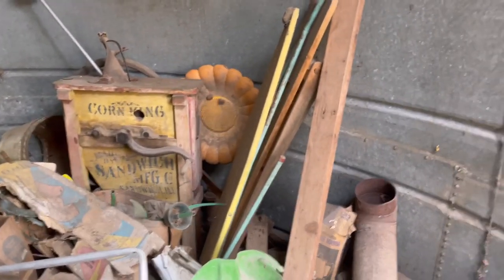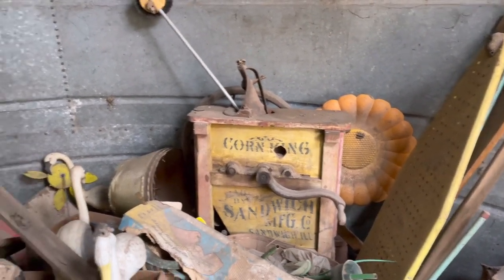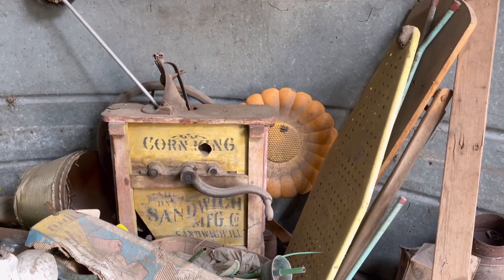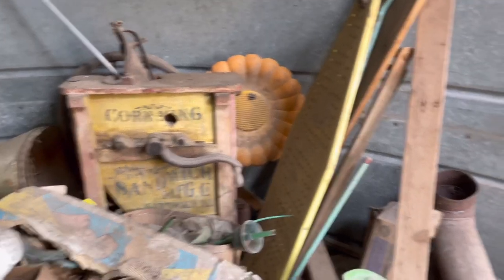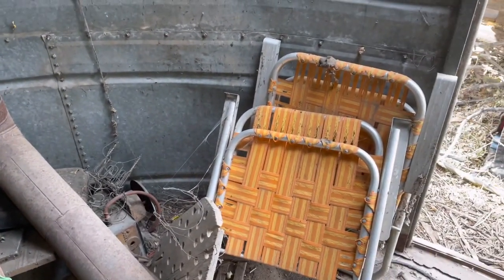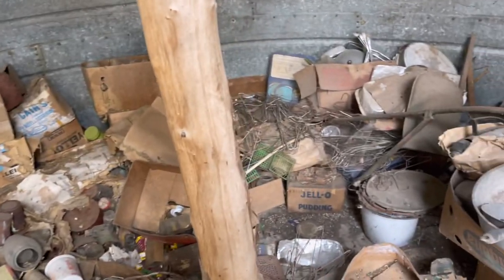Well, we didn't quite get that other building done. There's a little bit more back in the corner, but I'm not messing with the skunk over 100 pounds of iron. But we're going to get in here now. The only thing in here I really want to keep probably is maybe this old Corn King and possibly this bright yellow ironing board. It's kind of neat. There might be a few other goodies in here somewhere. We'll just kind of go through it and get out the scrap.